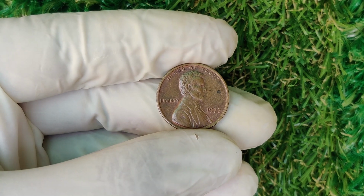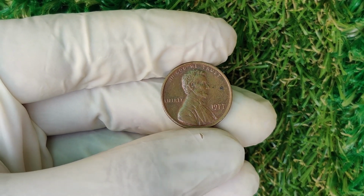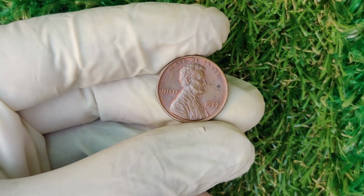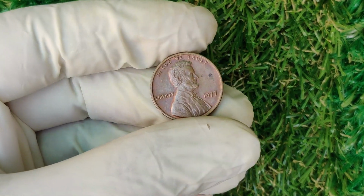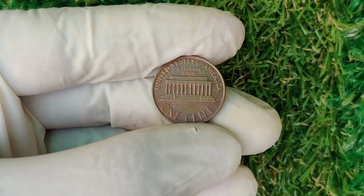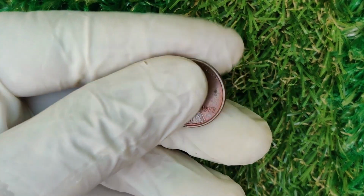These are called double die errors and can significantly increase the coin's value. Finally, condition matters. The higher the grade, the more your penny will be worth. If your penny is uncirculated or in mint condition, it could be worth a lot more than one that's worn and scratched. Professional coin grading services like PCGS or NGC can help determine the exact grade and value of your coin.